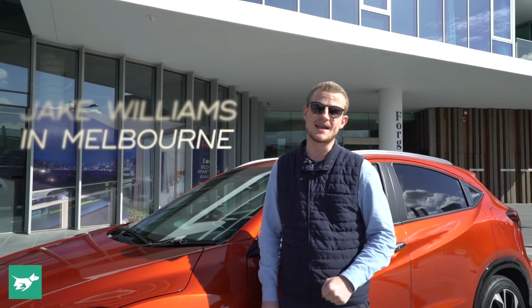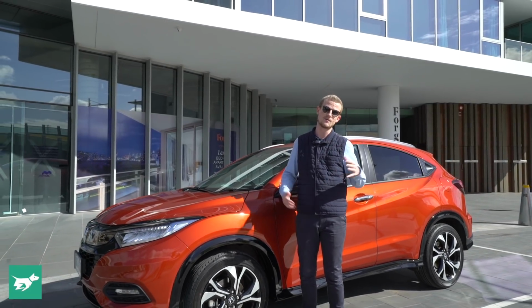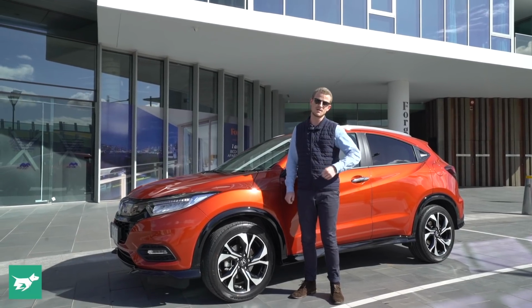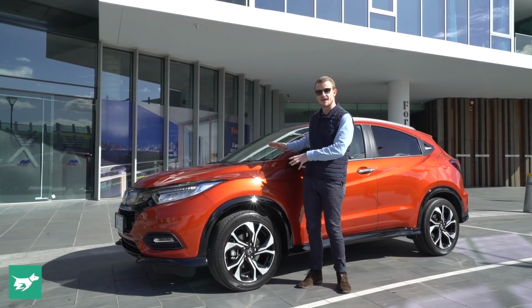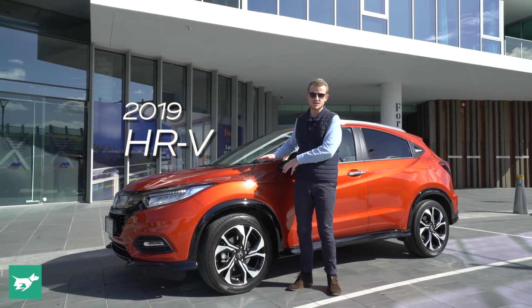I'm Jake Williams, this is Chasing Cars, and today we're talking about SUVs because in Australia in 2018 SUVs have overtaken passenger cars in terms of sales. In terms of sales as well, if you don't have an SUV in your lineup, you're a nobody. Thankfully, Honda has two, the excellent CR-V and now the 2019 HR-V.